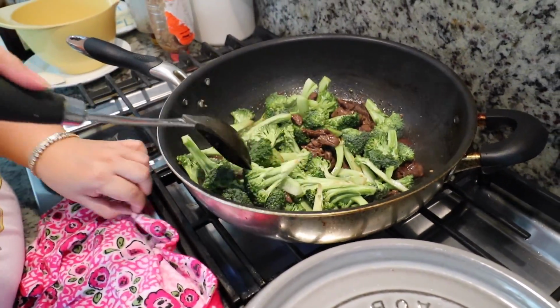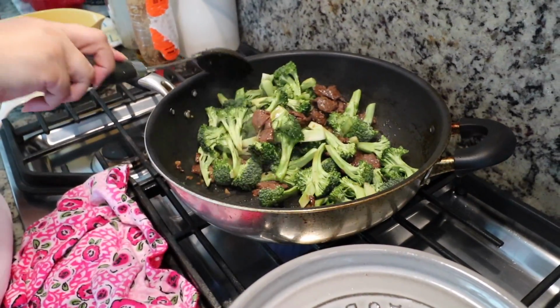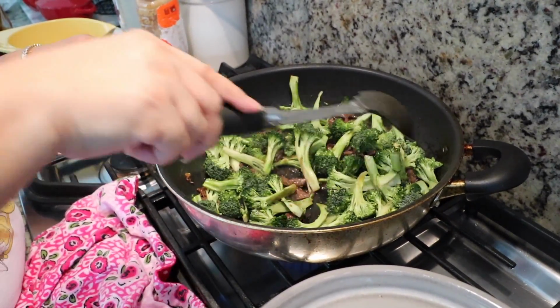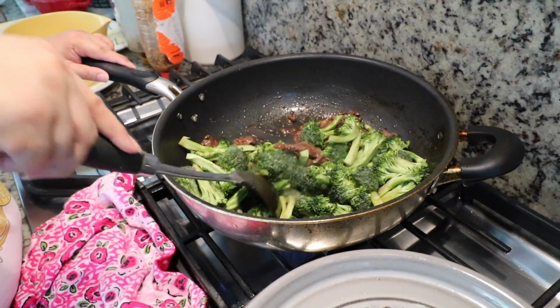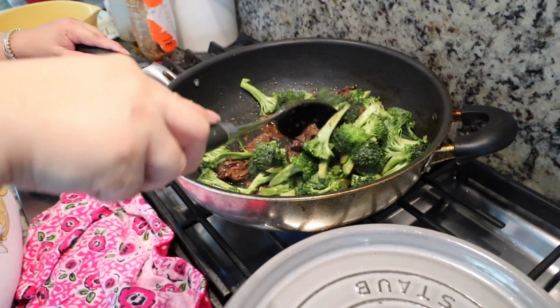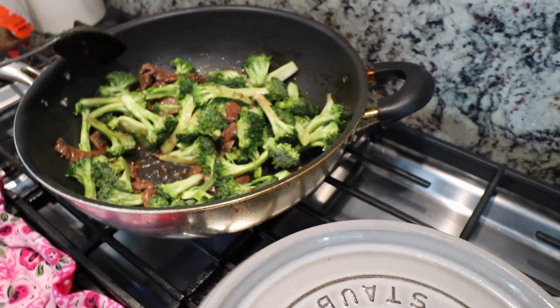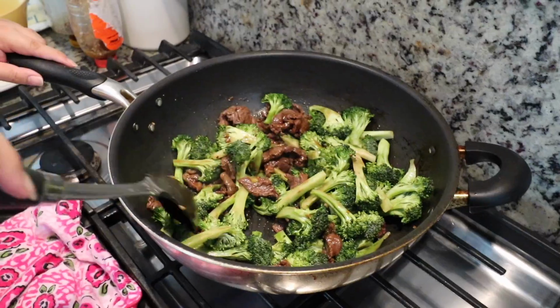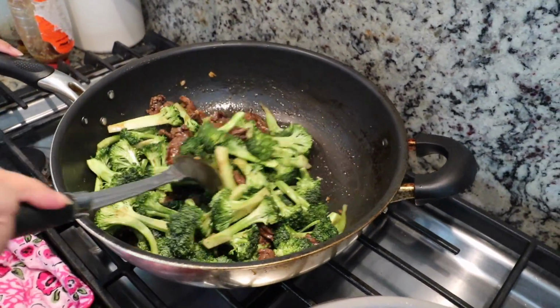You guys hear that? Mom said don't add any more water because the broccoli is just going to get watery enough already. So no added water after that. You just have to keep on stirring it. You don't want this sauce to be too saucy. No, I don't like it too saucy. It's going to take away the taste.